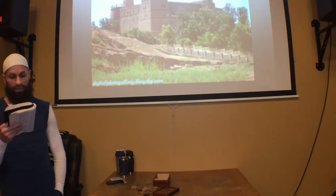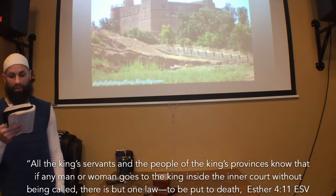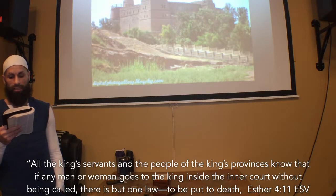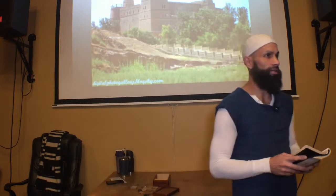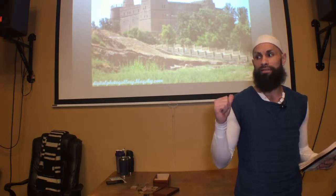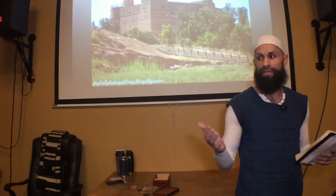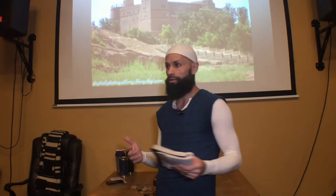How about in verse 11, he's just telling her what happened. All the king's servants and the people of the king's provinces know that if any man or woman goes inside the king's inner court without being called, there is but one law, they'll be put to death. Now, this is kind of like a thing that gives us understanding under Yom Kippur. If you go into the presence of God uninvited, you'd go in, but you wouldn't come out, okay, except for on Yom Kippur.